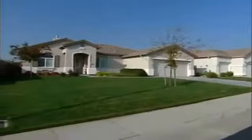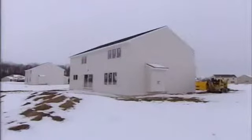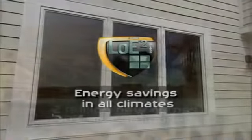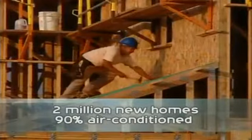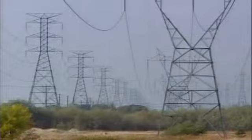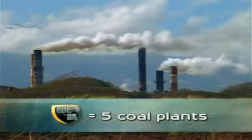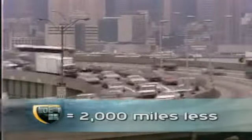The Cardinal demonstration projects, from hot and dry California to hot and humid Texas to heating-dominated Indiana, have shown that LoE2 saves on heating and air conditioning in all these climates. In the U.S., approximately 2 million new homes are constructed every year, and over 90% of them are air-conditioned when built. If all of these new homes used LoE2, the peak electrical savings from reduced air conditioning loads would be equivalent to the cost of building 5 full-size coal-fired generating plants every year. The energy savings alone would amount to every homeowner driving their car 2,000 miles less per year.